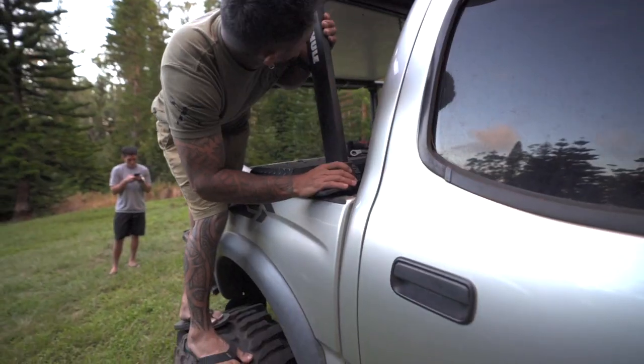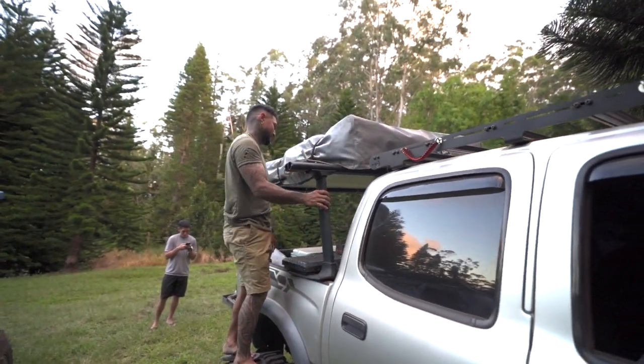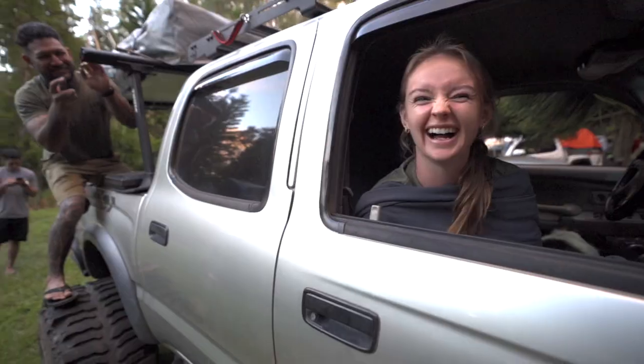Finally made it up to the campsite. A little bit longer than we expected. Some technical difficulties here. Broken. Awning took a beating on one of the trails. Right. What do you have to say about that? Time to buy some more parts.